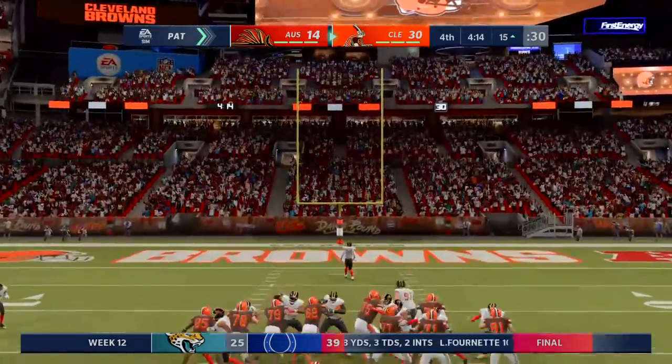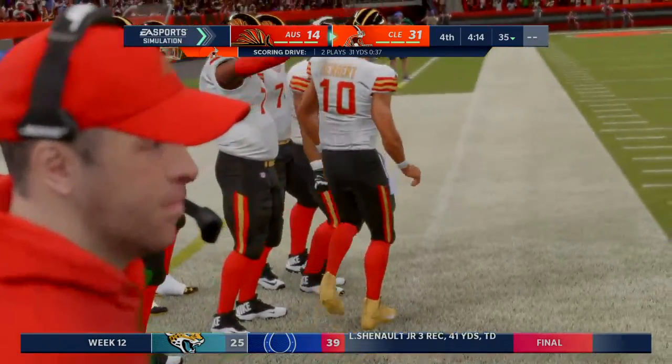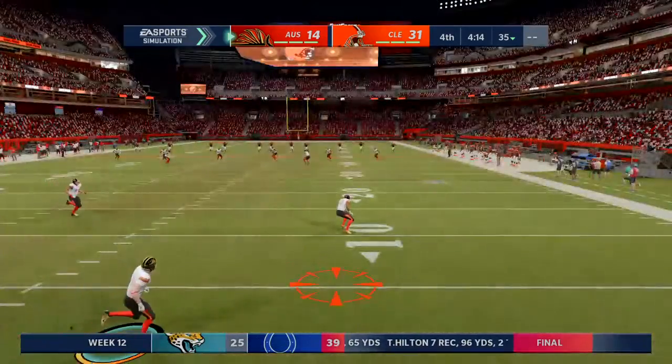Well, after another passing touchdown, I don't think it'd be an understatement to say that he's in the zone, and I believe he likes it. Extra point by Seibert, up and good. And that'll make this a 3-score game now. The lead moves to 17.